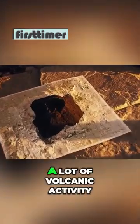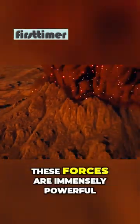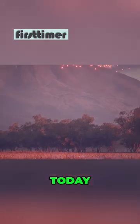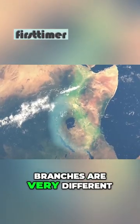Along the rifts is a lot of volcanic activity. These forces are immensely powerful. They once formed Mount Kilimanjaro in the north of Tanzania. Today, it is the highest mountain in Africa. The east and west branches are very different.